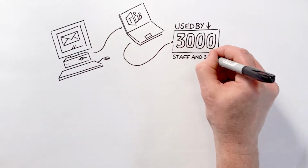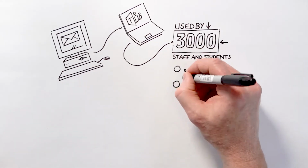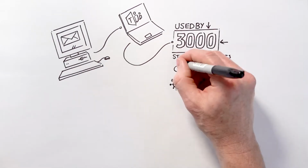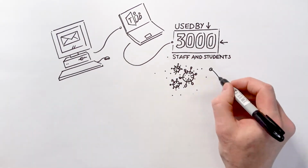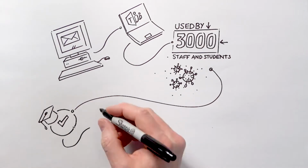Within the IT department, what's been really fascinating is that we're now having daily Scrum meetings in Teams. We used to have a daily stand-up Scrum with maybe 20 people. Now we have it every day routinely with 60 or 70 IT staff.